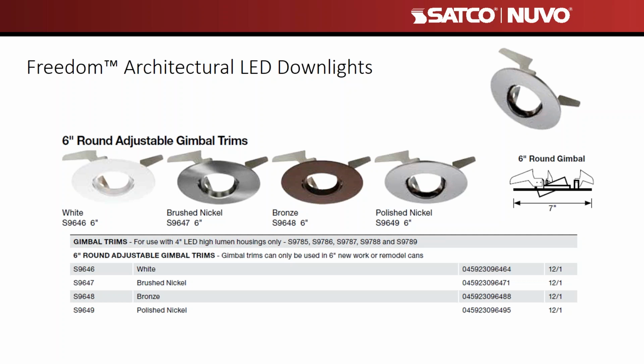So the housing would fit into the gimbal trim, and then the trim would go into the 6-inch housing. This 4-inch housing inside this 6-inch trim allows for the mobility to adjust the focus of the light from straight down to a 30-degree angle. This is noted in our catalog, but usually a 6-inch trim would go to a 6-inch module, but in the gimbal, the 4-inch high lumen module goes with the 6-inch trim.